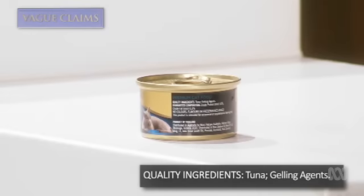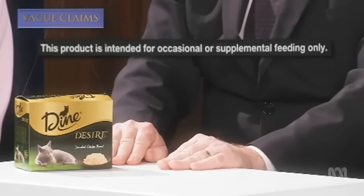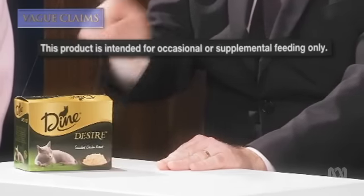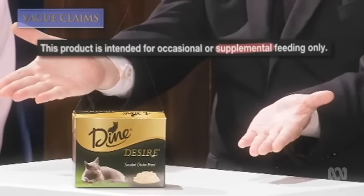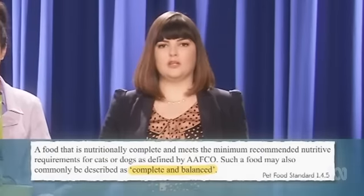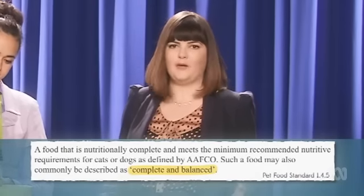I guess jus is French for gelling agents. Same goes for Dine succulent chicken breast. If you want a proper nutritious meal for your pet, avoid words like treat, supplemental and occasional. But if you want to buy a product that has everything your special friend actually needs, just look for nutritionally complete and balanced on the label. That means it has all the normal nutritional requirements for a healthy pet.